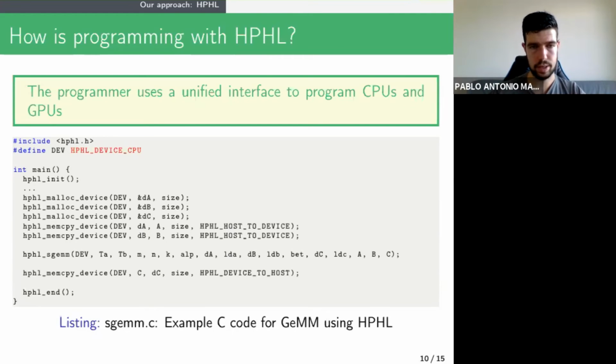So in the case that this code is going to be run on the CPU, like in this example, then the HPHL memcpy device calls are going to be translated by the HPHL into a no-operation, because it doesn't make any sense to copy the data from the CPU to the CPU. But in the case that the device selected is the GPU, then those calls are going to be replaced by library calls of CUDA, which essentially is going to be CUDA memcpy and CUDA malloc.